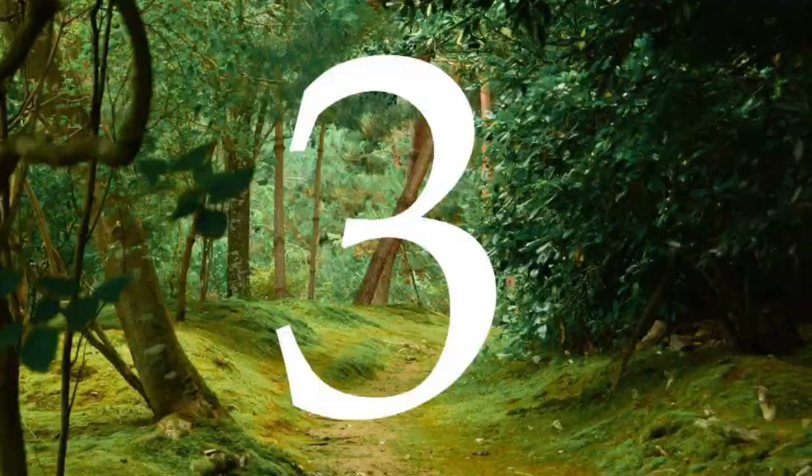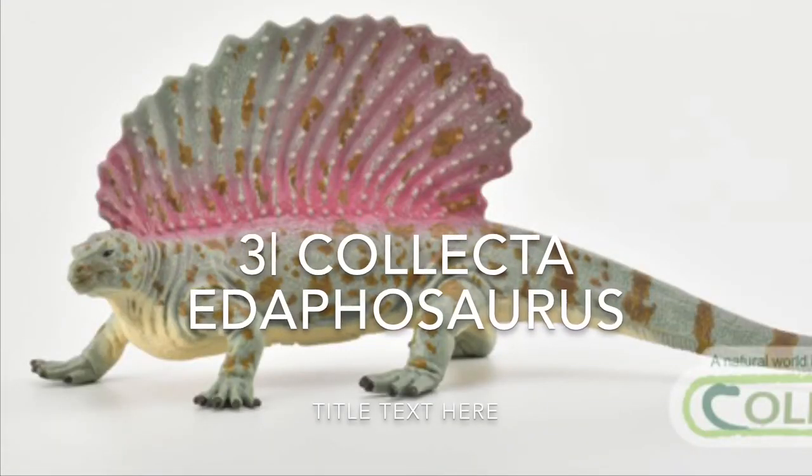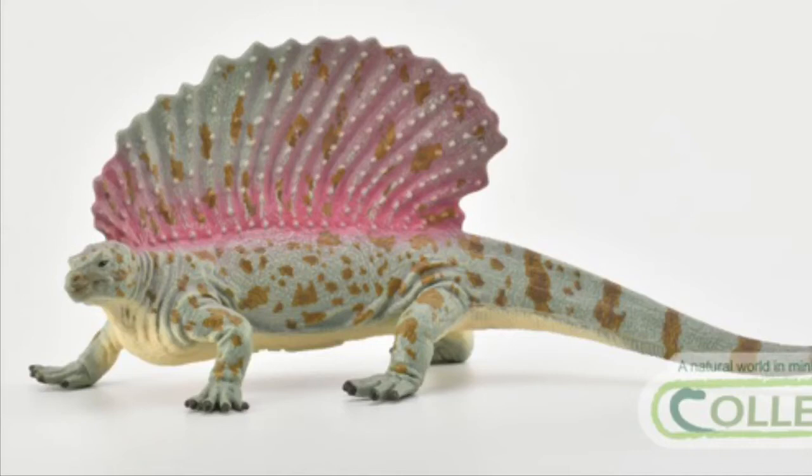So number 3, we have the CollectA Edaphosaurus, and it's really cool because I imagine it's probably going to be like £3.99 or $3.99 or whatever currency you use, which is really cheap. It has very good detail, and the coloration is really nice. The only thing that saves it from being lower down this list, at least the color scheme, is that dash of pink, because it separates it from all the other brown and green figures from CollectA. So, yeah, I really like this.